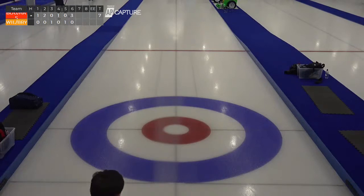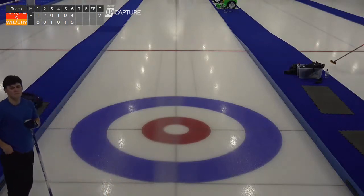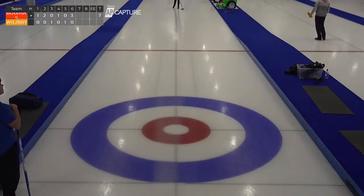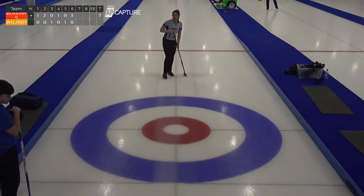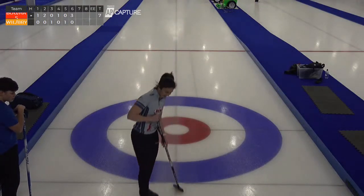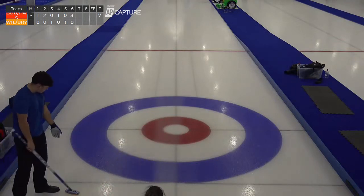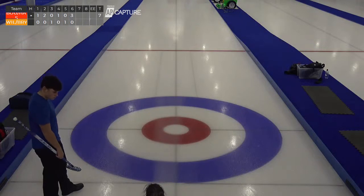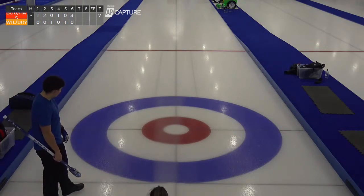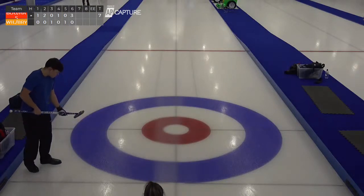So the power play called and paid off with a 3 there for Bousie Haswell as a combination. So they are now, what's that, 7-2 up against Wilson and Brydone, and not surprisingly they've called the power play in the 7th end here as well. They need something fairly significant now. As I say, 7-2 down, so we'll see how that progresses.